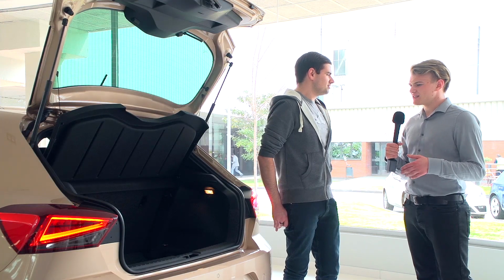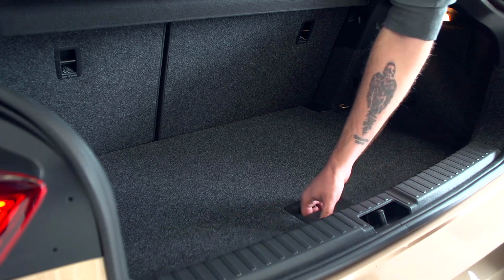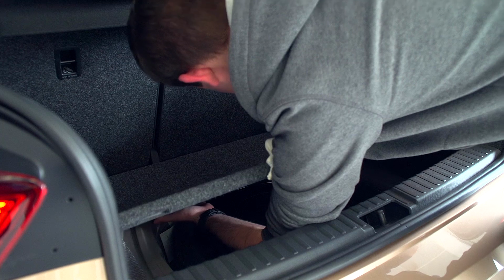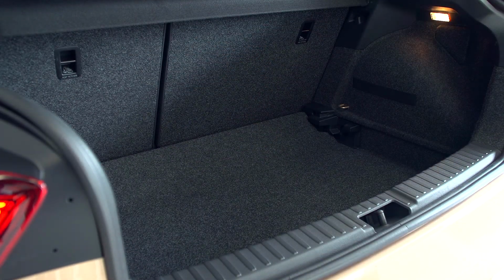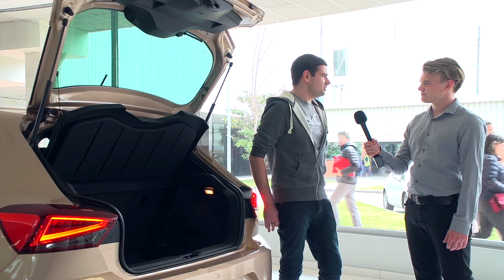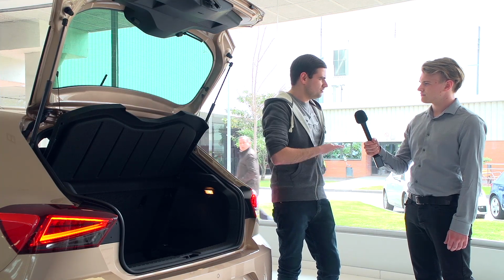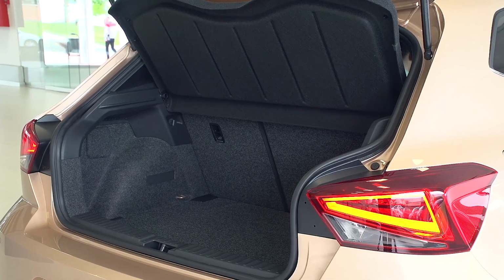So in terms of practicality, it's quite a large boot for the class. Could you tell us about that? I believe the biggest in its class, or will be. It is a massive boot, especially compared to the Fiesta. The shape's really good as well, and the adjustable boot floor is a really good feature, especially if you want to load larger items. When you flip the seats down, you've got a great flat load bay. I think it's just slightly larger than the Fabia's boot. It's very impressive for the class.